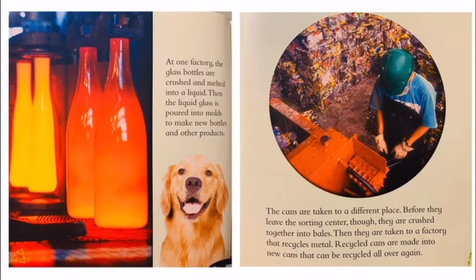At one factory, the glass bottles are crushed and melted into a liquid. Then, the liquid glass is poured into molds to make new bottles and other products. The cans are taken to a different place before they leave the sorting center, where they are crushed together into bales. Then, they are taken to a factory that recycles metal. Recycled cans are made into new cans that can be recycled all over again.